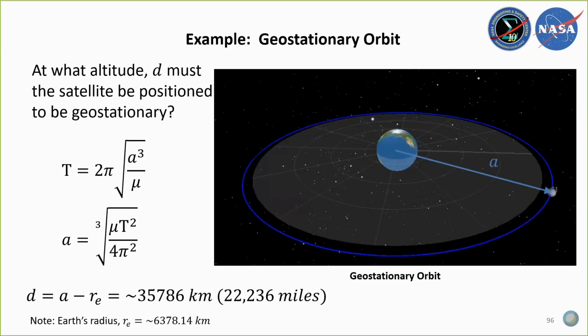But let's take a look at an example here. I put together a model where a spacecraft is orbiting at a geostationary orbit, and hopefully you're able to see that the spacecraft is staying over the same point on the planet, but of course it's staying in the equatorial plane. So the example problem here is: at what altitude d must the satellite be positioned to be geostationary? We have our equation for the orbit period using Kepler's third law, and we rearrange it so that we can solve for the semi-major axis. Once we solve for the semi-major axis, we can solve for the altitude by subtracting out the radius of the Earth. So the altitude for a geostationary orbit is a little bit above 22,000 statute miles above the Earth.